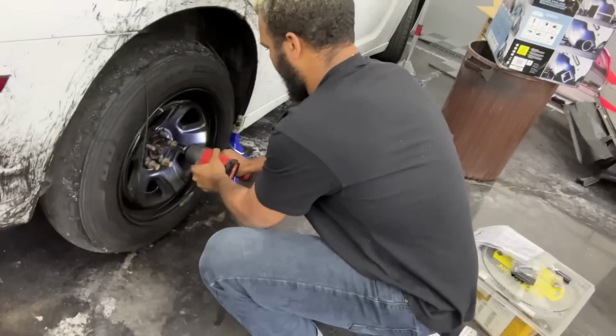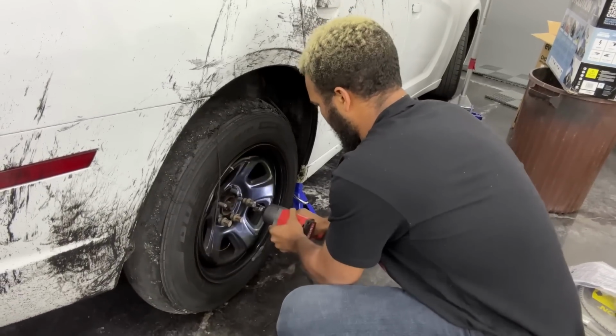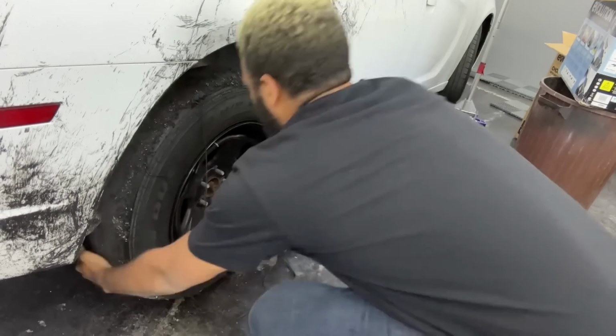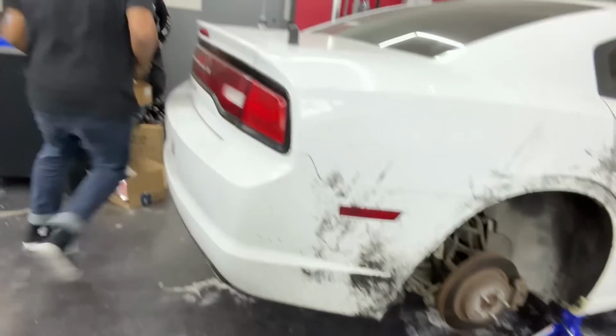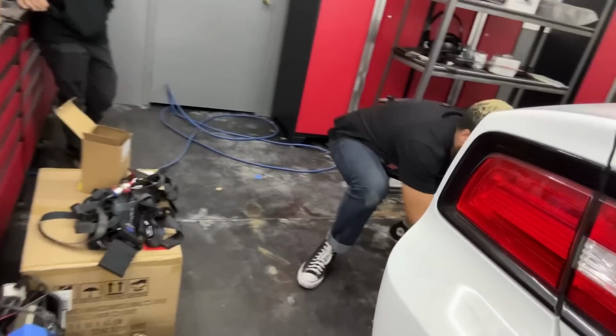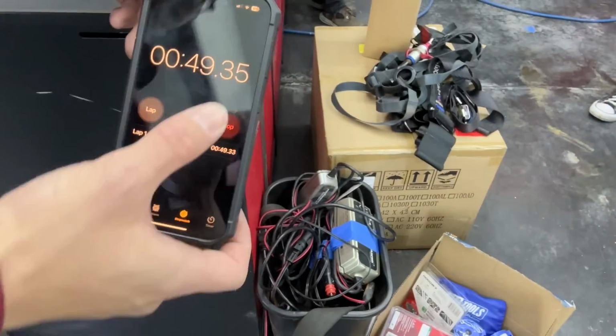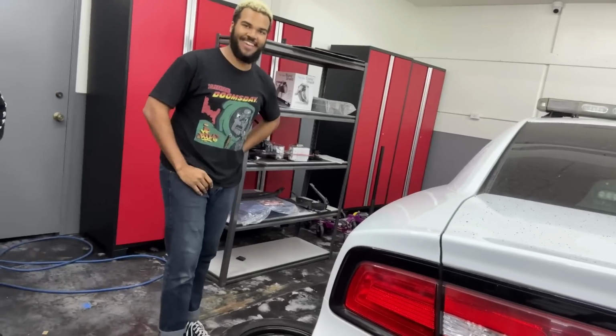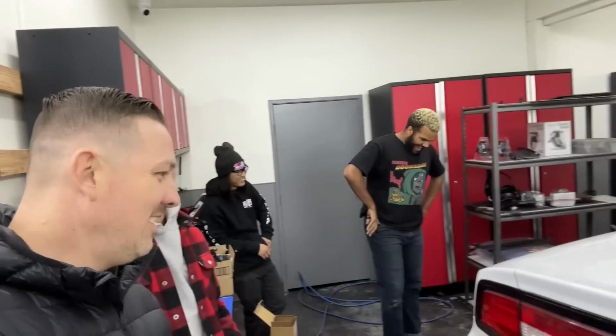He didn't even take the wheel off. Yeah, you were pretty close. Yeah? No. 48. If he would have taken that wheel off the first time. I didn't think about taking the wheel off. I forgot about that part. Why are you taking the lug nuts off? What's the point?